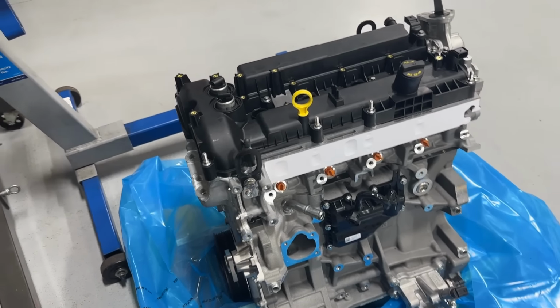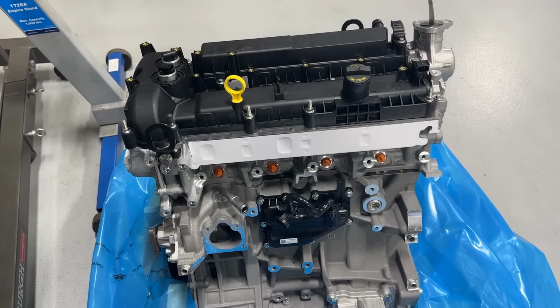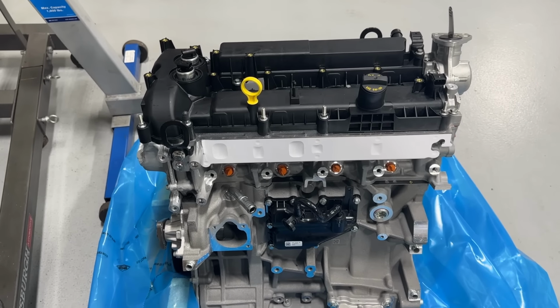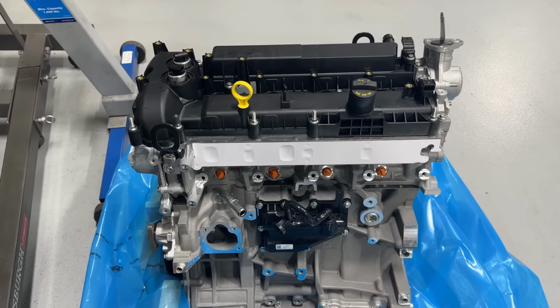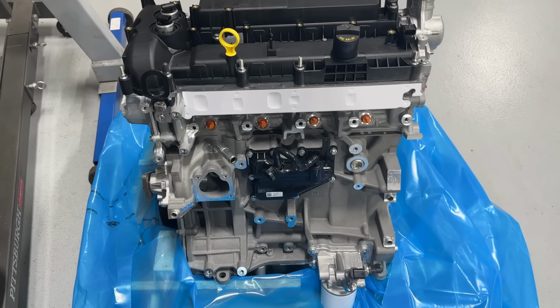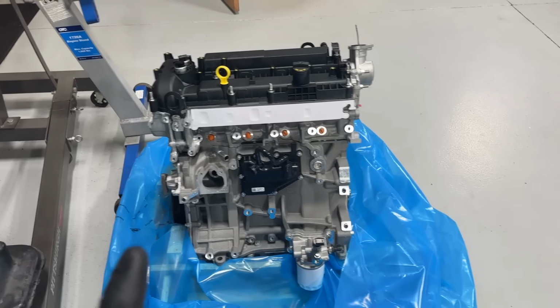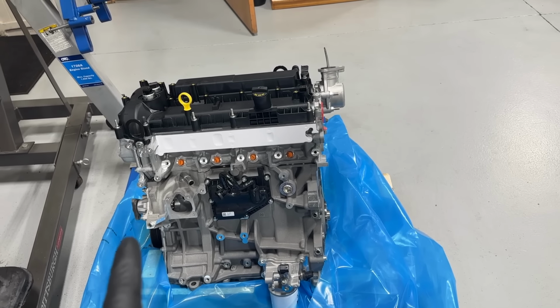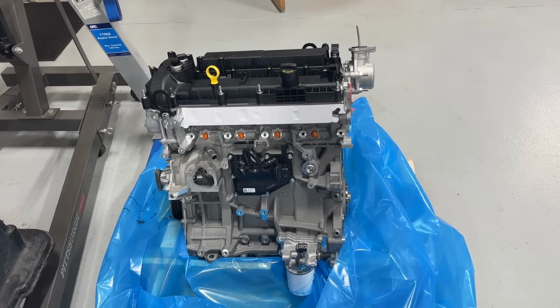But that's all I wanted to do for this video. I just wanted to clarify, yes, it is common for the 2.0 liter in certain years to have the same issue with coolant consumption, and this is why. I had a lot of people asking about that, and I wanted to illustrate that. So in a future video, we'll pull the head off the old engine, and we'll show you what's going on on the deck side there and how it looks.